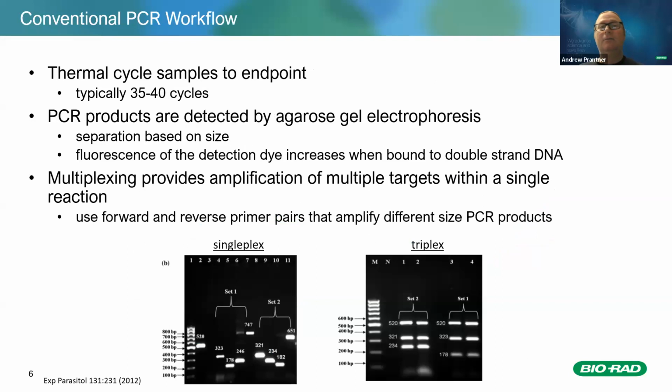So conventional PCR, you sample the endpoint, right, 35 to 40 cycles, and then you evaluate your product by agarose gel electrophoresis, which separates based on size, and it typically has a fluorescent dye of some sort already in the agarose, and that increases fluorescence when bound to double-strand DNA. If you want to get more out of a reaction and look at multiple targets, you can multiplex it. This involves using separate forward and reverse primer pairs to get different size PCR products. On the bottom of this slide, I show a singleplex version of some data I found online, and then a triplex where they put all 3 together and they see good separation based on size.